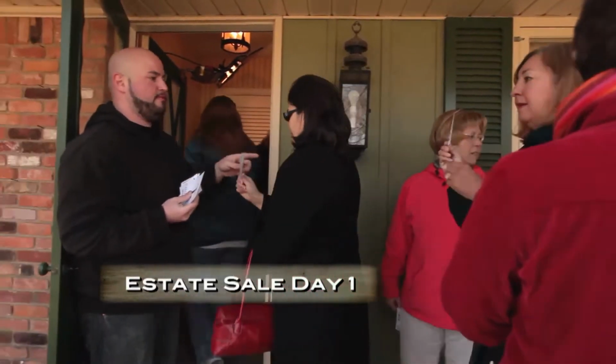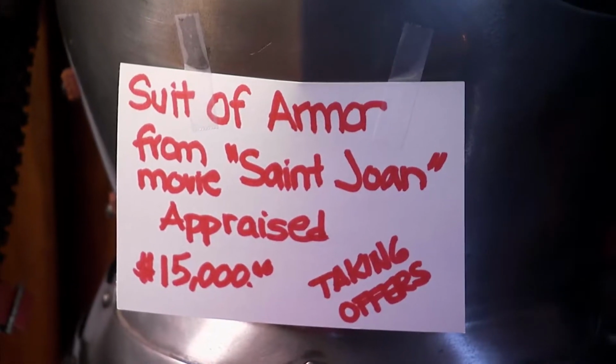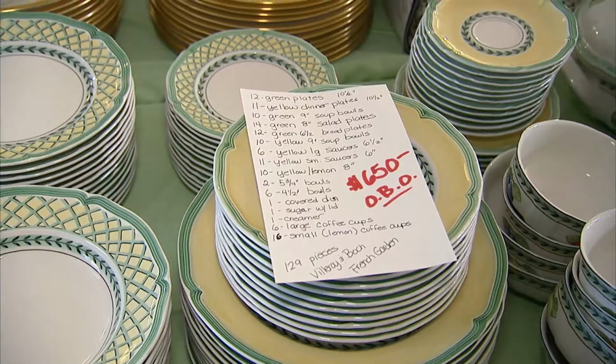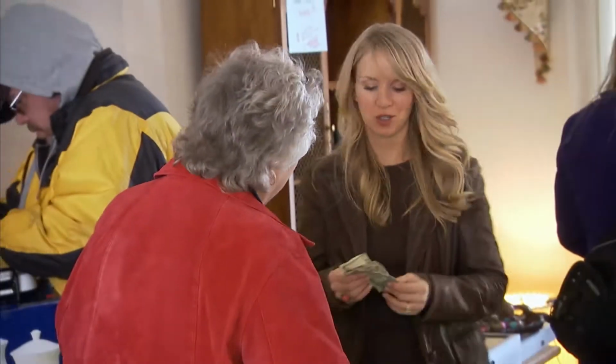Back at the sale, bargain hunters are still piling in, and the suit of armor is back to its rightful place, standing guard in the library. There is so much here. A lot of the feature items haven't even been looked at yet, but it's still early. Got your exact change? I got my exact change. Thank you so much. How about 25? How about yes? Okay.